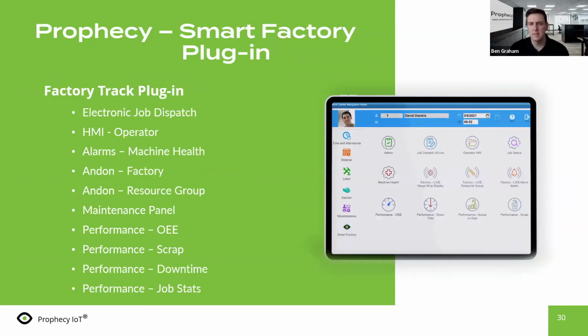Sorry to interrupt. I just wanted to address a question in the Q&A, in an attempt to answer it in context. James Alexander asked, so the HMI would replace ShopTrack completely? For the traditional HMI, about how data gets collected when it's connected to the machine, yes, that would replace what ShopTrack is doing. We're looking to re-envision that experience because companies are having difficulty getting operators, training operators, and especially asking operators to do more.